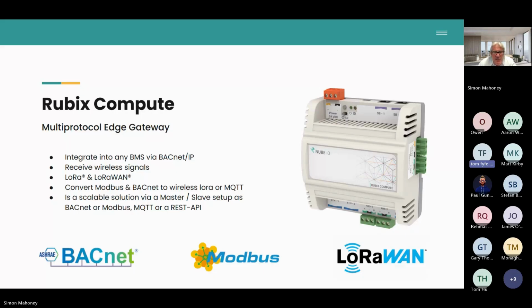Something else we haven't shown here is a module that has 4 Modbus ports on it, and that plugs in the side of the Rubik's compute. So that gives us a lot of flexibility when it comes to Modbus.